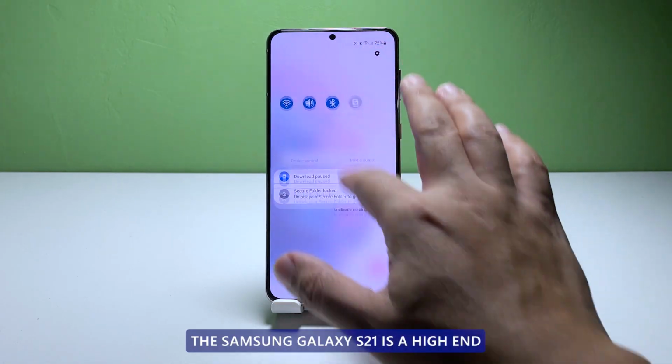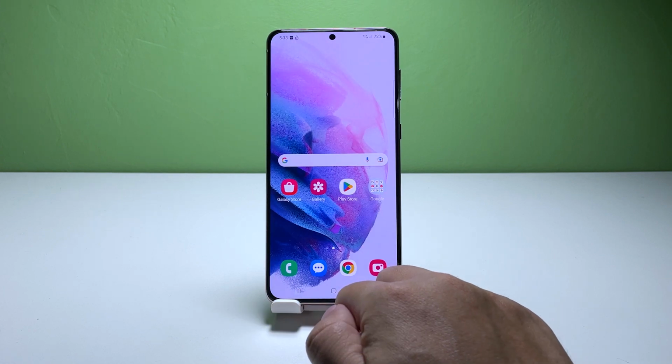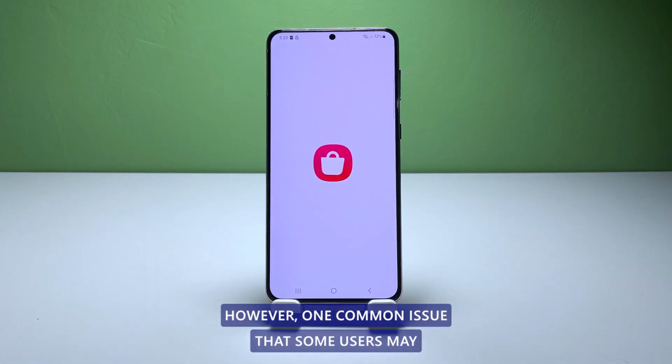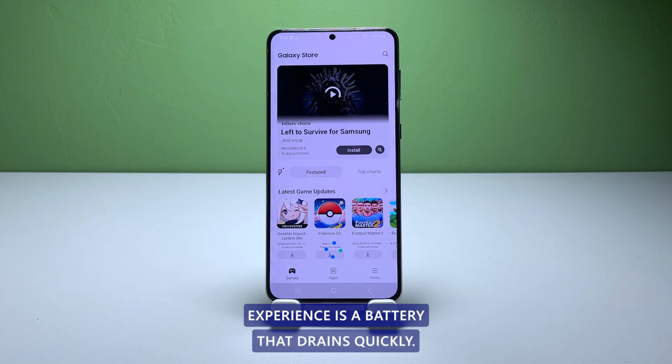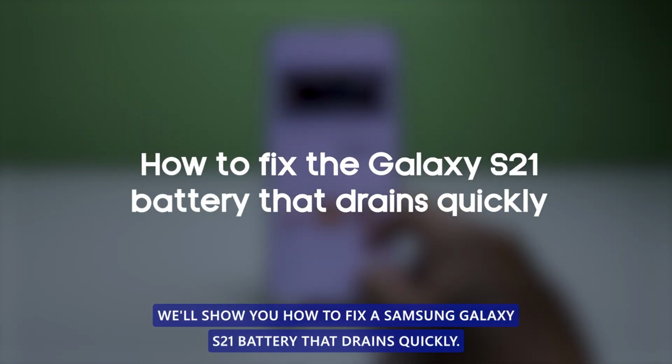The Samsung Galaxy S21 is a high-end smartphone that offers powerful hardware and features. However, one common issue that some users may experience is a battery that drains quickly. In this video, we'll show you how to fix a Samsung Galaxy S21 battery that drains quickly.